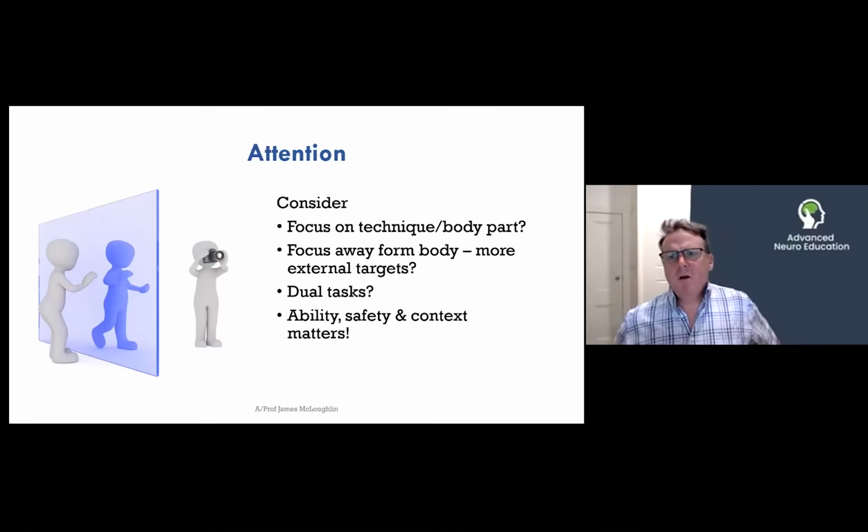Attention. Hopefully I've still got your attention. So attention is considering things like, when you do a movement, what are you actually focusing on? So are you focusing on the target that you're trying to do? Are you focusing on the conversation you're having with someone else? Are you focusing on your foot and the sensations behind your toes? Are you really focusing on that pain that's in your hip? So you can internalize your focus into the body, or you can externalize your focus into where you're going, what you're trying to do.